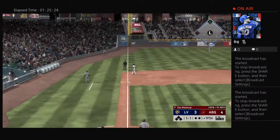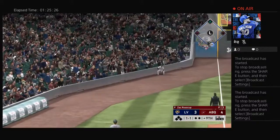1-1. Lifted down the line in left. And this will wind up a foul ball.